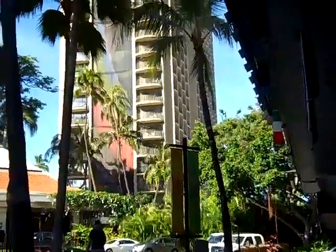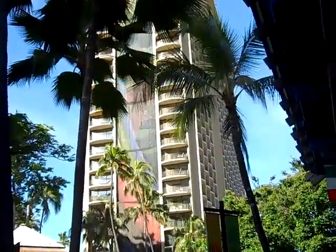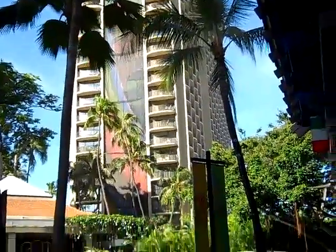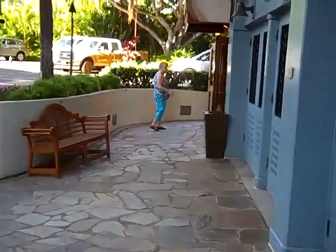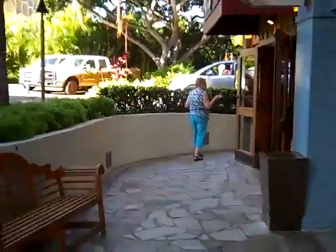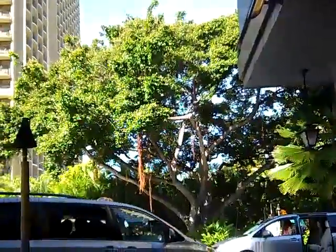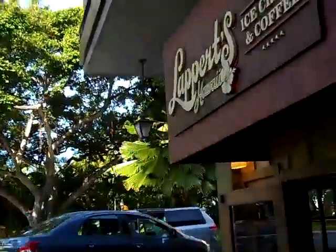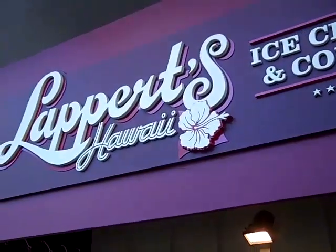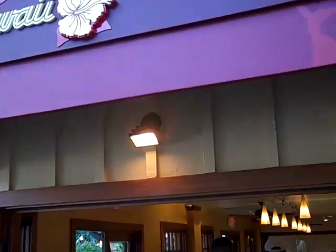This is the entrance to Rainbow Tower. That's the one that towers right over the beach. Lots of beautiful big banyan trees. Here's another one right here. Here's the entrance to Lappert's Hawaiian ice cream and coffee. I had me a double dip cone last night. It was really good.